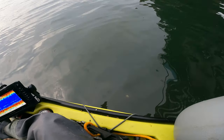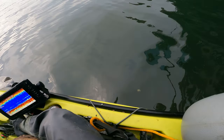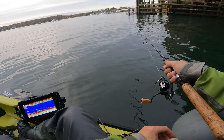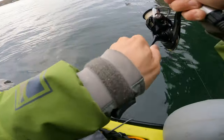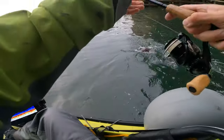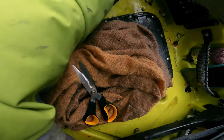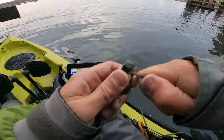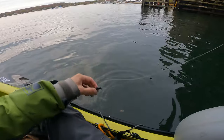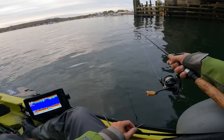Look, you can see them. Look at that, they're coming to the surface practically. These fish are so fired up that the small ones are even coming basically to the surface. This is definitely a little too light though. In the sound, this works out fine, but it's a little too close combat. I can like see the bait. This is like 8 feet of water.